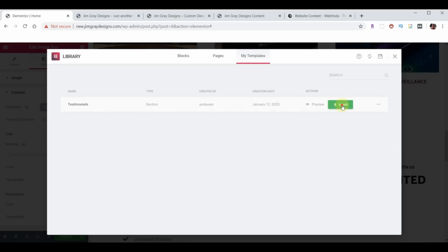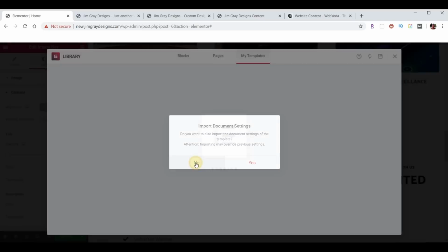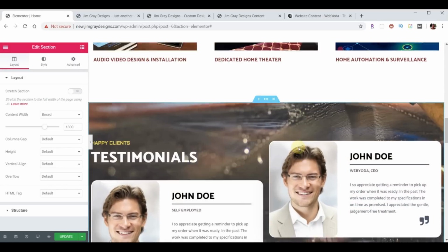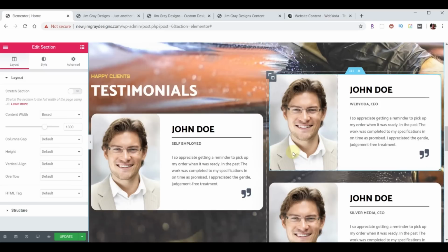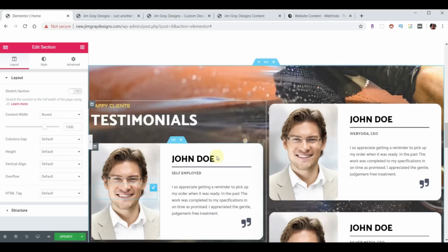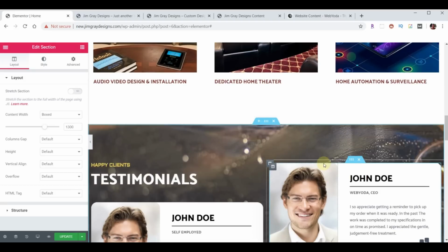Now we'll choose Insert. And I'll choose no on this. Just choose no every time. And now we have this new section that's been added. And it basically has 3 John Does. And all we need to do is change the background, change the images, and change the content of all 3 of these. Let's start with the background.